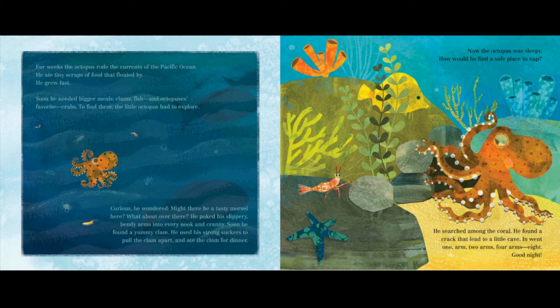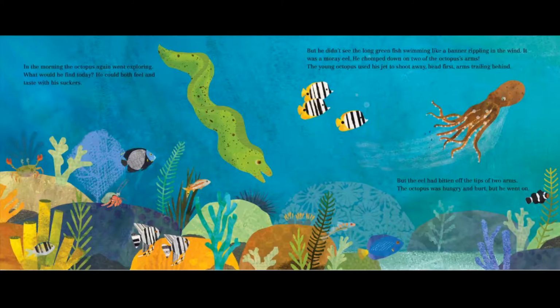Now the octopus was sleepy. How would he find a safe place to nap? He searched among the coral. He found a crack that led to a little cave. In went 1 arm, 2 arms, 4 arms, 8. Good night. In the morning, the octopus again went exploring. What would he find today?